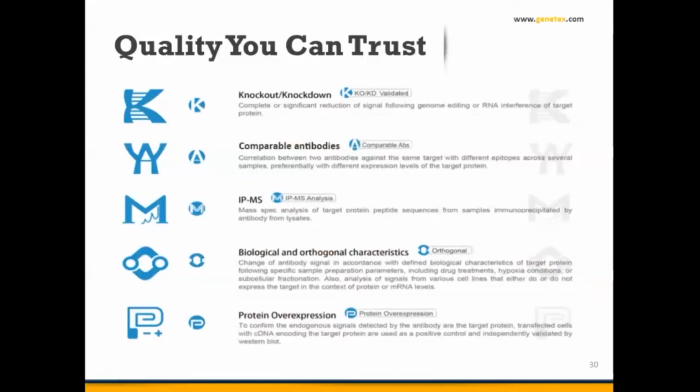Serving the research community, GeneTex takes product quality seriously and has implemented 5 methods to validate our products. So the first is knockdown validation. It is very straightforward to see that a signal is detected on the wild type and the signal is lost in knocked out samples. So this method is well received by researchers and customers. Secondly, comparative antibody is another approach that we use. Comparative antibody basically is using 2 or more antibodies against the same target, usually against different epitopes of the target. So when the results are consistent, it is convincing that the antibodies are giving the right signal.